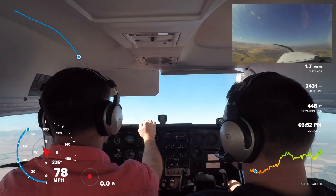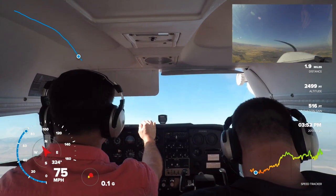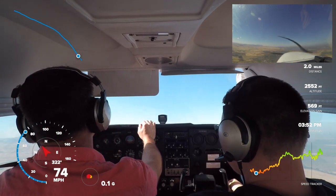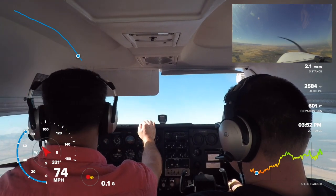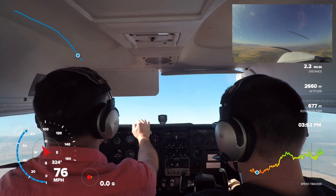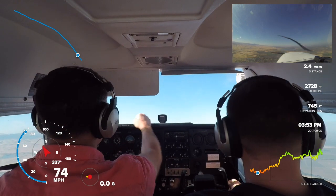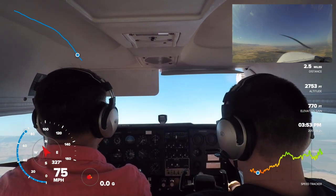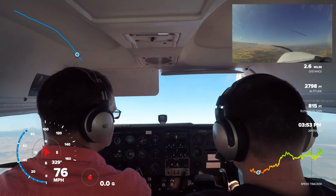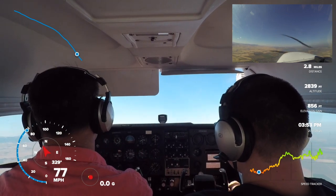NorCal, Skyhawk November 5096 Golf, 5 miles to the northwest of Tracy Airport, with a request. Don't approach, make your request on initial. We would like a flight advisory, traffic following, November 5096 Golf. 96 Golf, NorCal approach, verify altitude and intentions. Currently passing 2,500, and we're headed to Napa County Airport. 5096 Golf, squawk 4264. Squawk 4264, November 5096 Golf.